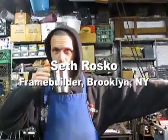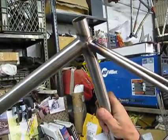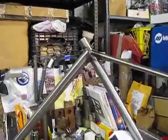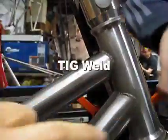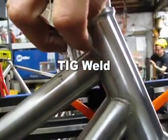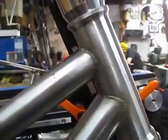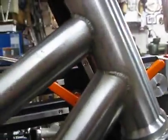Seth or Oscar, your specialty is TIG welded frames. That's the difference between TIG welding and brazing: with TIG welding you join the metal with the parent material. We're joining steel with steel, not with brass or silver. Dirt jumping frame. How does this differ from steel lugs? Well, we're actually melting the metal together and adding a similar material, steel. We're not gluing the frame together with silver or brass. We're actually melting more steel into the joints.